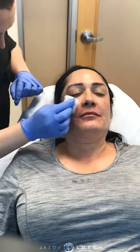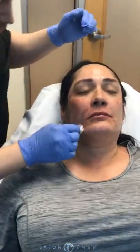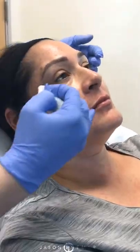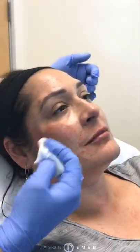It's anticipating what the result's going to be in a few weeks. So lateral lifting, go ahead and give her the mirror and show her before we do. Good. So lateral lifting in the cheek, a little bit of improvement to the under eye. Temple and brow lifting, which is swollen. Lip, softening all the lines around the mouth and blending the jowls into the chin.